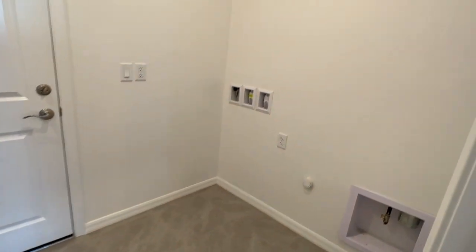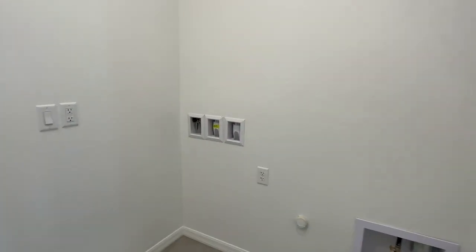Then we're going into the laundry room. No shelves or anything there. And all the appliances are, it's a gas stove and a gas dryer.